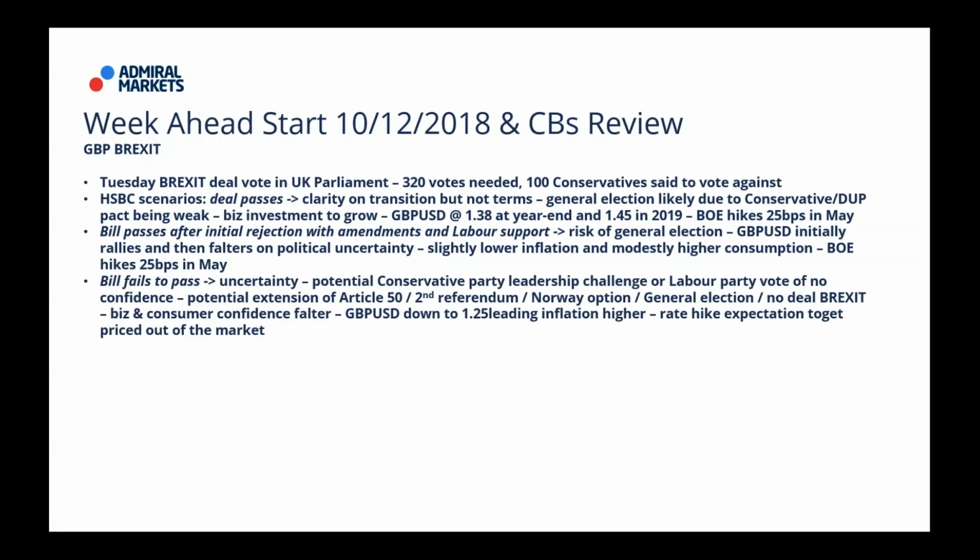Okay, what if the bill fails to pass, which the market currently expects? Then we have uncertainty. Volatility may increase a little bit later, because that is the scenario that's being priced in right now. So potential Conservative Party leadership challenge, obviously. So, you know, all these other guys that I mentioned early on were to go for the leadership job. And or we would see the Labour Party tabling a vote of no confidence. Bad, bad, bad. So then we have a potential extension of Article 50, and or we see a second referendum, which I always thought might be a possibility, and or Parliament could push for what's called the Norway option.